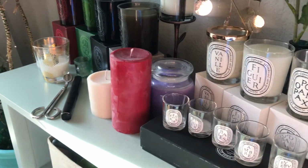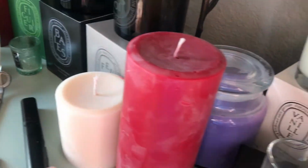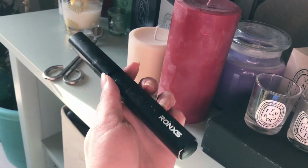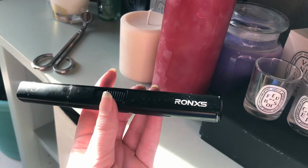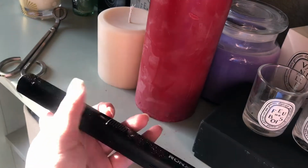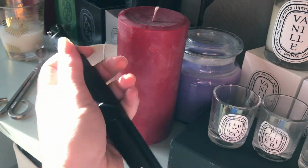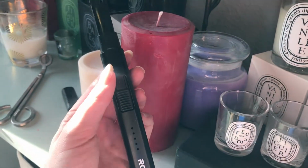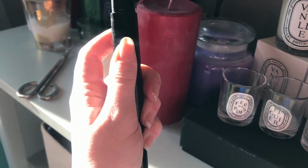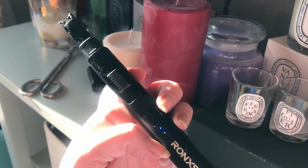I do want to show you a couple candle accessories that I have. And so here is the lighter that I have, and it's kind of fancy. I got this off of Amazon. Ronxs is the brand, and it's an electronic lighter, I guess you'd call it. It runs off of batteries, and you can charge it with a USB, and you essentially push this little lever up, and that's the charge on it.